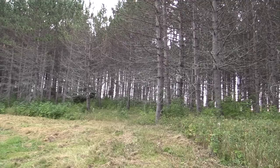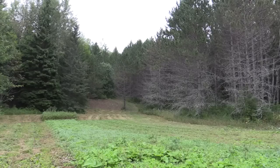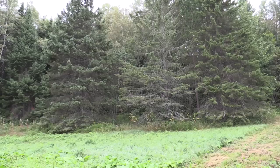However, in 2014, the property owners noticed that the new growth on the trees was drying up. In addition, the bottom limbs were also drying up. Each year, the trees were slowly dying. By 2017, several of the trees had been completely dried up.